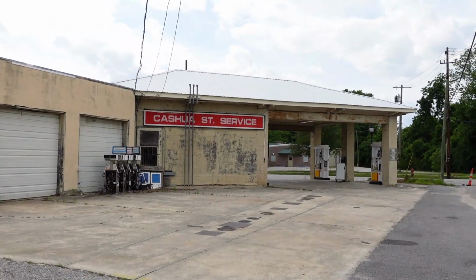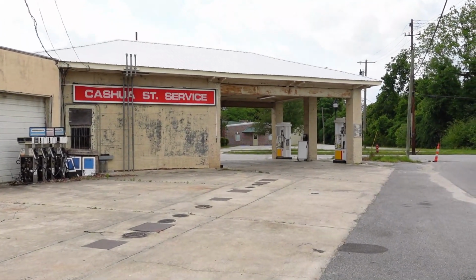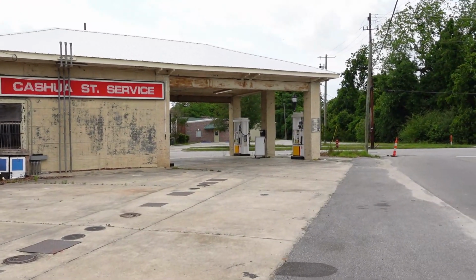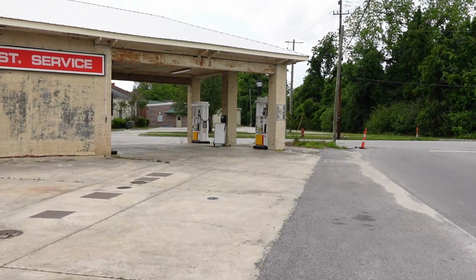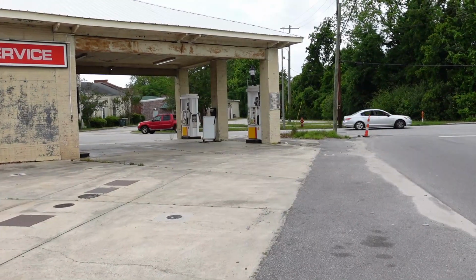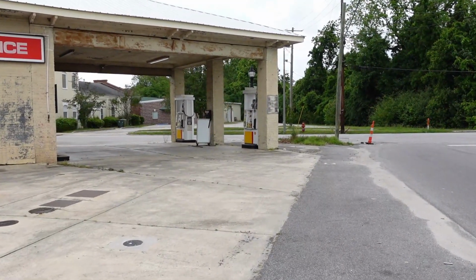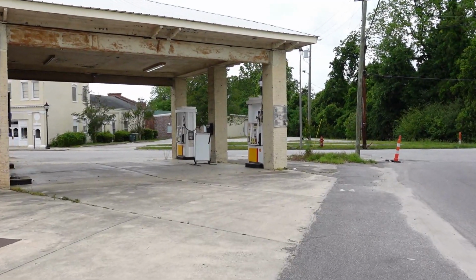This was the Cashua Street service station. It was truly an old school gas station. Pull up under the shelter, attendant come running out to check the air in your tires and wash your windshield and fill it up with 75 cents worth of ethyl.